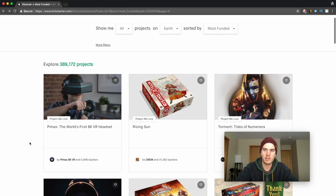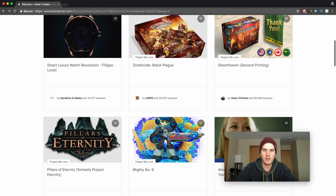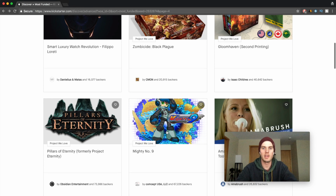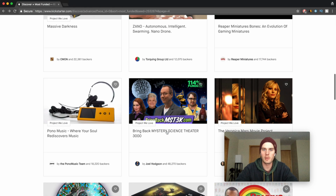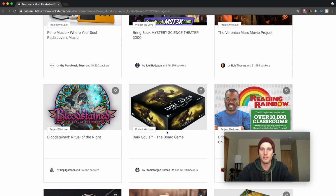So quickly right here we see game, game, game, game, game, game. Now I personally stay away from games, so we're not even going to look at those. I just ignore those because that's really a completely different type of product development. So staying away from games, I'm looking at identifying different trends, different repeating patterns.